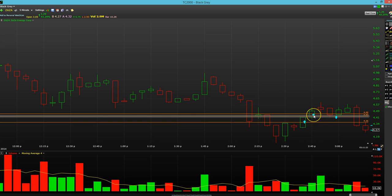So I took 10 cents immediately on this, which isn't bad for a $4 stock. And then I got out again at 4.43. So 4.46 and 4.43 were my exits, mainly because the spread was just terrible. At this point, it looked like it was going to move higher, but the spread was really, really bad. And the market is just not great right now.